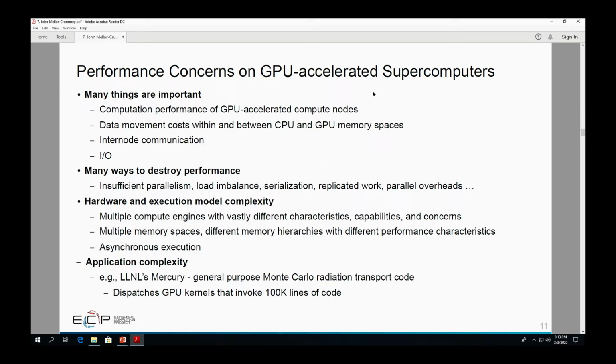When you're running programs written using these models on these GPU-accelerated computers, there are a lot of things that are important. To use the whole system effectively, the main thing we're worried about is the compute performance of these GPU-accelerated compute nodes. We have to use the GPUs effectively. Second, we're interested in the data movement costs both within and between the CPU and GPU memory spaces.